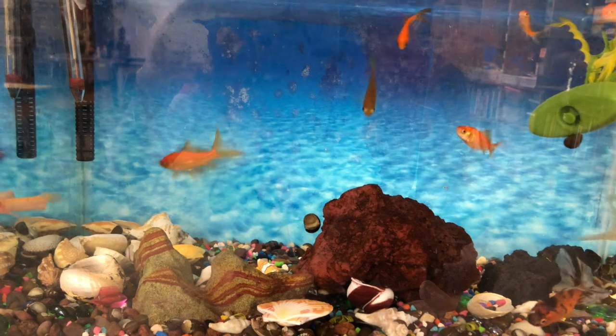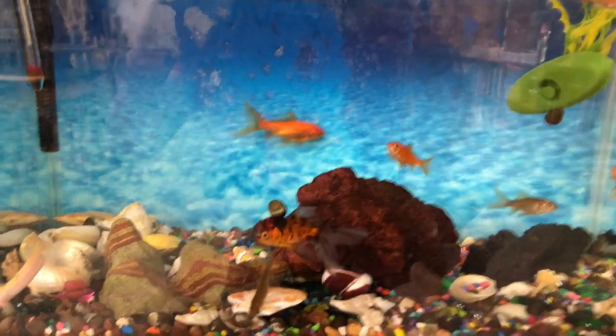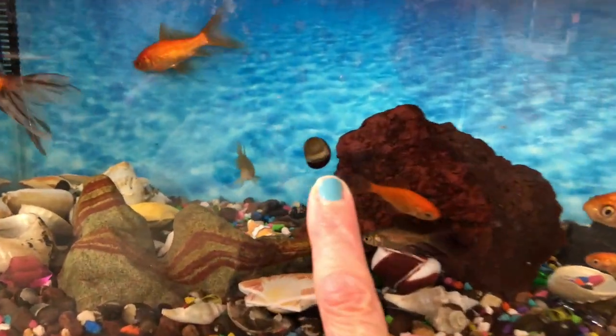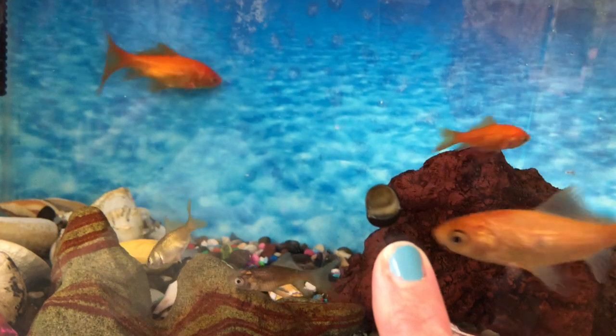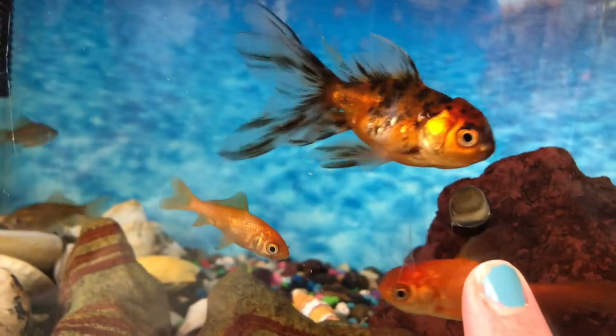And I also have some little snails. Do you remember the land snails we saw? Well, I have a water snail right there. Let's see if we can, oh. Let's see, is it eating or anything? It's hard to see. Oh, what a beautiful fish.